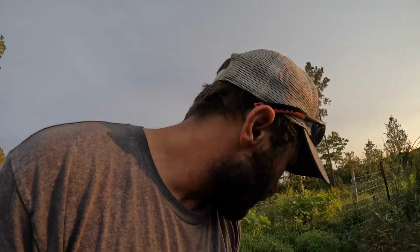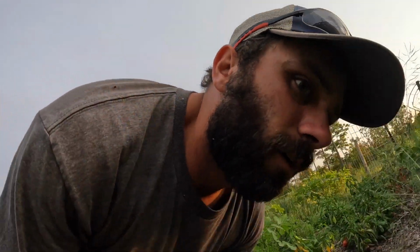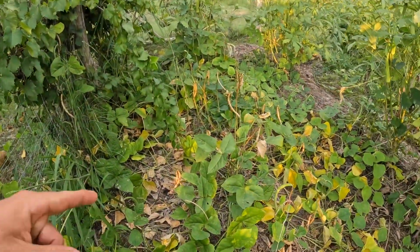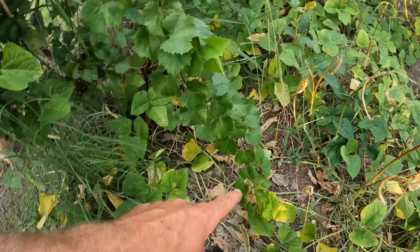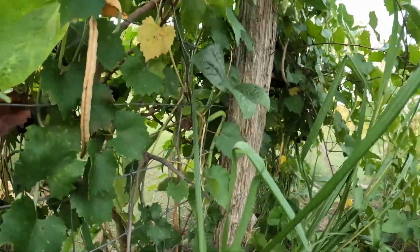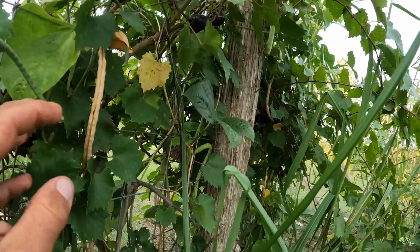But let me show you the muscadines and the cow peas and the okra all growing together up in here. I don't know if I've ever had a crop like this before of all three of these things. But yeah, here are the cow peas. This is where I've been stepping. But they're growing all up in here, and look how they've overtaken my muscadines.